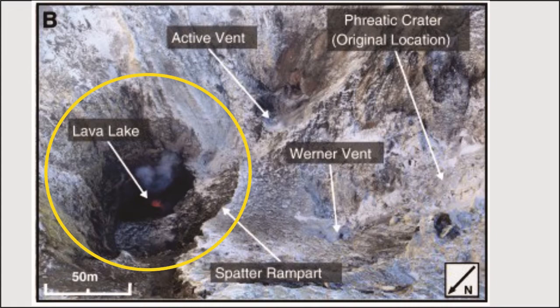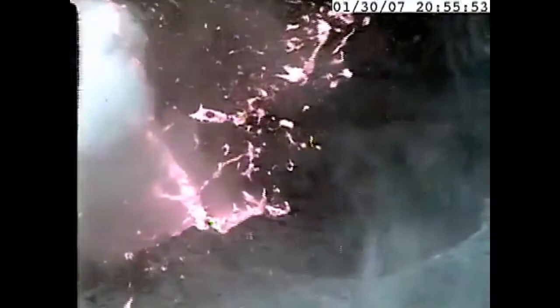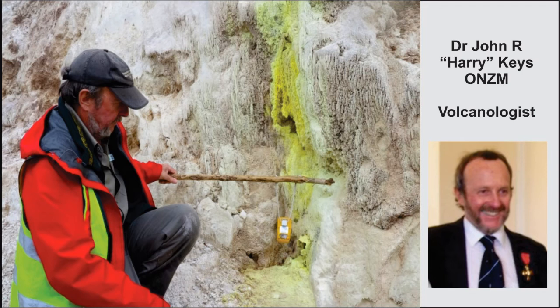The following clip, and all succeeding clips like it, are from the webcam operated by the Mount Erebus Volcano Observatory, which is part of the New Mexico University of Technology. Erebus Lava Lake is the site of sporadic explosions associated with the rupture of large gas bubbles. Many attempts have been made to sample that gas. The only person to have survived a descent into the crater and successfully sample the gas was volcanologist Dr. Harry Keys.